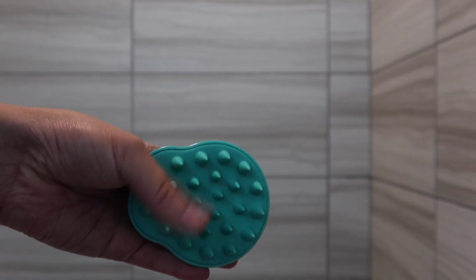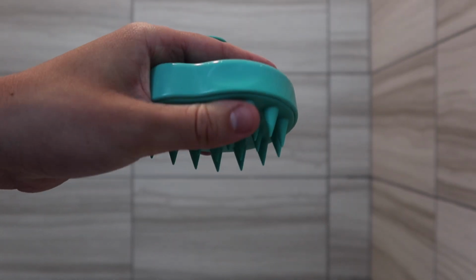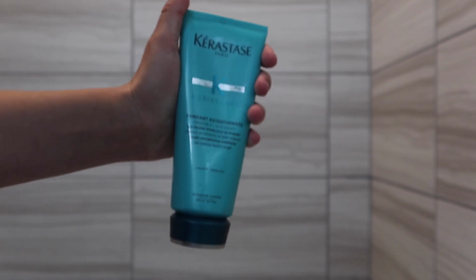I also like to use a tool. I don't know what it's called. I think it's an anti-dandruff thing, but it's kind of like a head massager too. It feels really nice. Next, I go in with my conditioner.